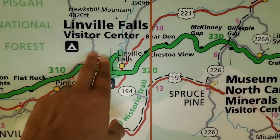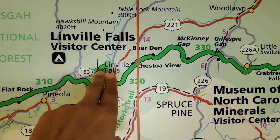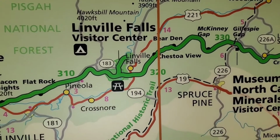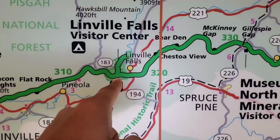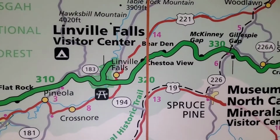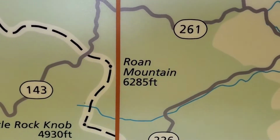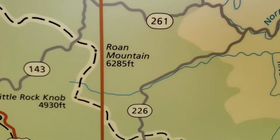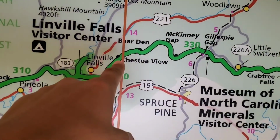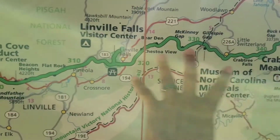My suggestion, if you've never been to Linville Falls, go to Linville Falls. That is an amazing hike, as well as looking at the falls. They are amazing. That's one of the highlights of our trip when we came here last year, where we stayed in Roan Mountain. So Roan Mountain is over here. This is where we're staying for the next 3 days, in this area right over here, which is close to, obviously, the Blue Ridge Parkway. So for 3 days, we're going to discover what this area is all about.